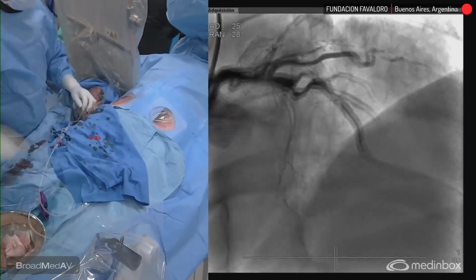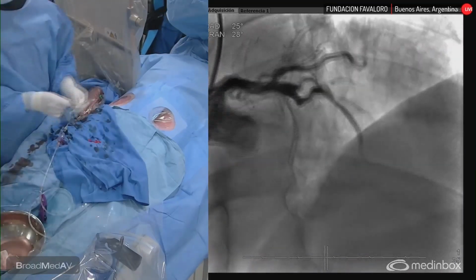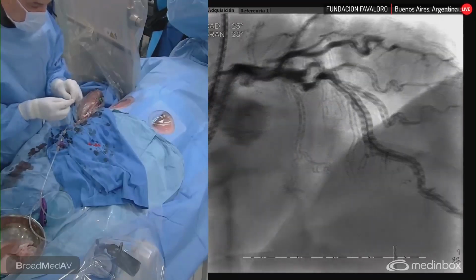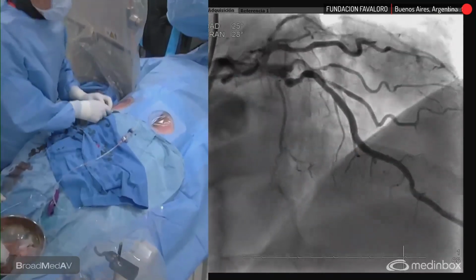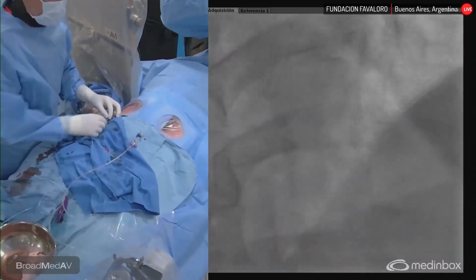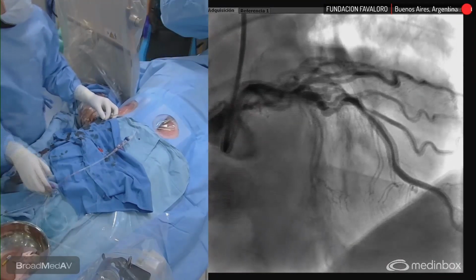So we are going to use the regular BMW wire. We are going to cross this lesion, and then we will decide whether to do IVUS or to predilate and then to put a stent and to do IVUS to have a better decision about the final outcome. So probably a little bit más oblicua derecha. Okay. Vamos a hacer. Let's do another test here. Here is a little bit better.